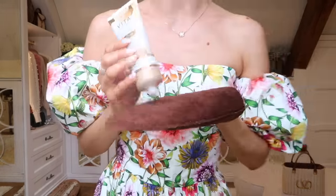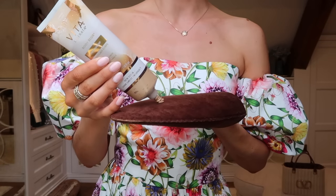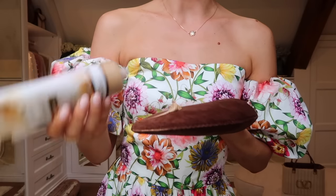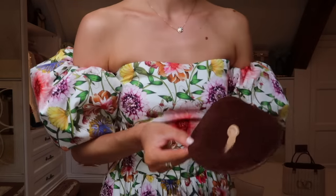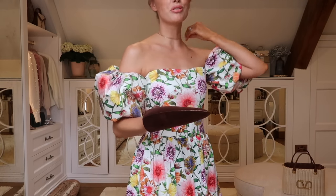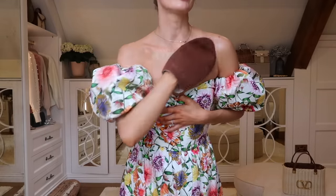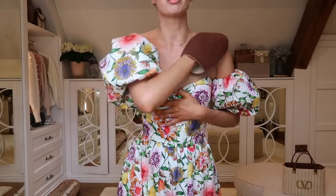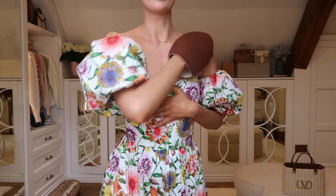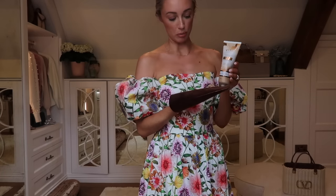So, body blur, you can apply it literally just with your hands like a body lotion, or you can apply it with a mitt. And remove your jewellery. And you can see it just gives the most flattering glow to the skin. It is so lovely and natural. And just like makeup, you can build it up if you want to.